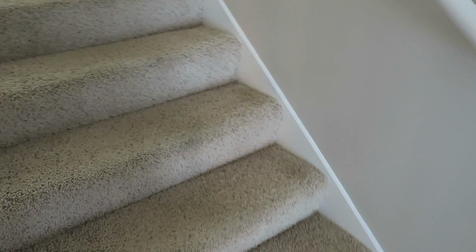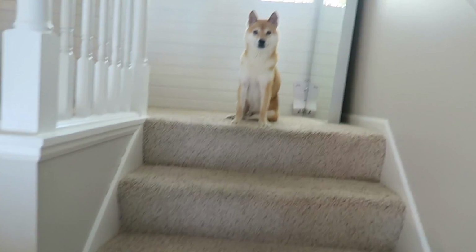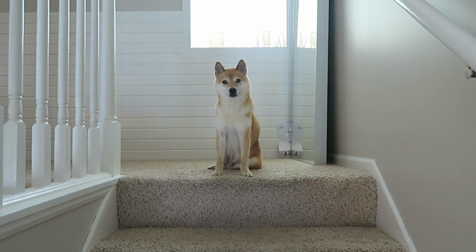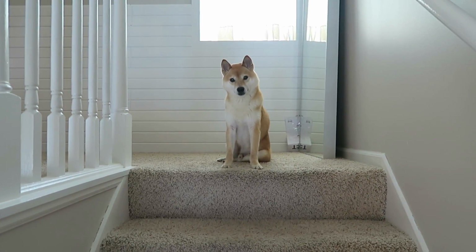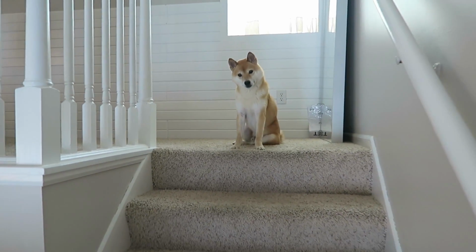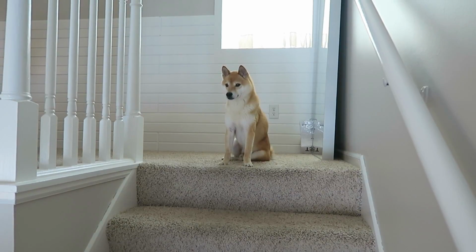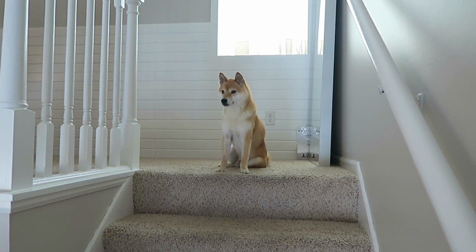Okay, so the dog's been upstairs by himself for a while, so I figured I wanted to go creep on him. Oh, well look at that. Hi, buddy. What are you doing? Are you watching Grammy? Yeah? Is that your spot now?